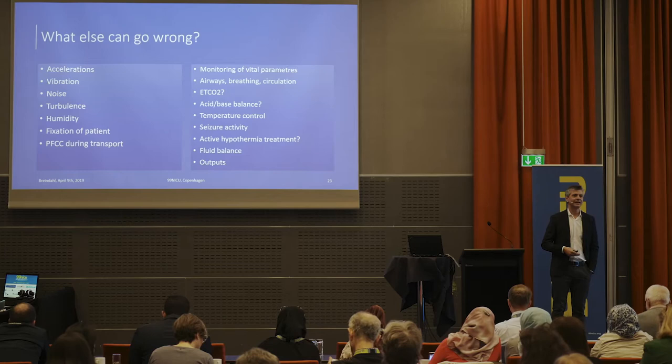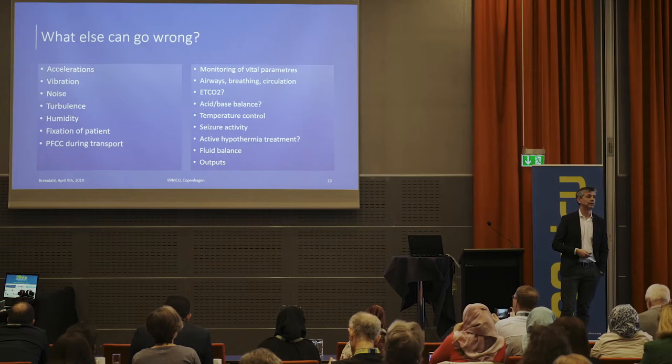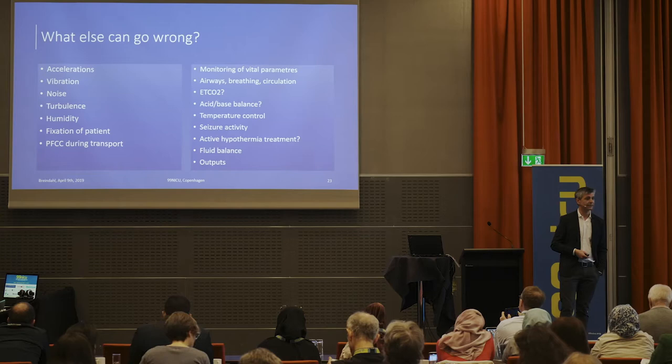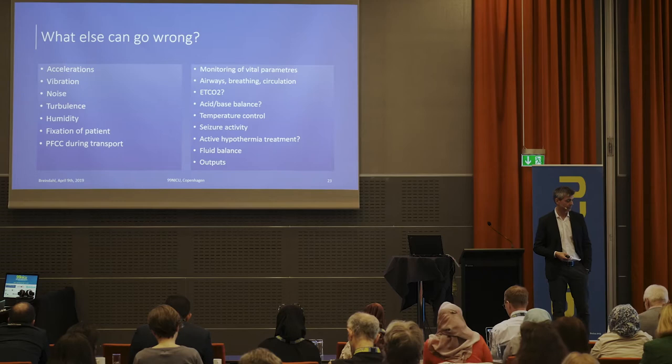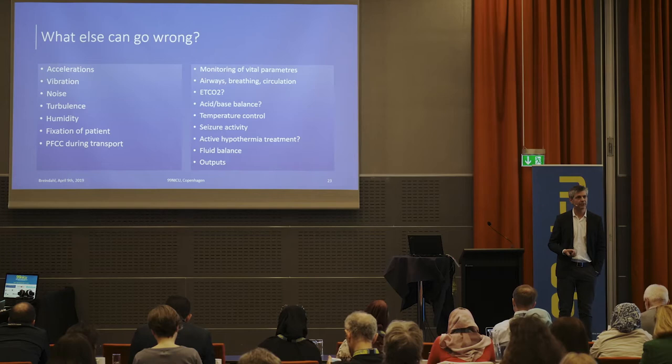And then you need to do a lot of things during the transport. You need to monitor the vital parameters. You need to be aware of the ABCs, for example, measuring the end-tidal carbon dioxide. Sometimes measure acid-base balance if it's a long transport or if the child is very unstable. You need to be aware of temperature control. Seizure activity, we have just heard about that. You can't really bring full EEG equipment on board yet, but maybe it will come in the future.